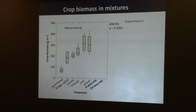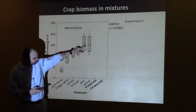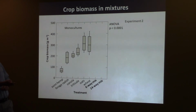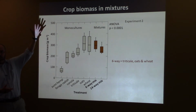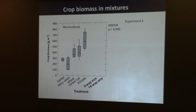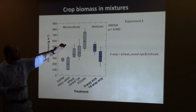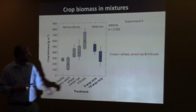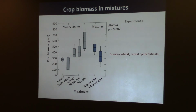right? Same story for experiment 2. Sun hemp was our lowest producing species in monoculture. Wheat, oats, and triticale had the highest production. And again, decent production in our 2 mixtures, but nothing higher or better than our best producing species in monoculture. And for experiment 3, while the 5-way mixture produced as well as some of our most productive monocultures, the 14-way actually didn't produce any better than some of our lowest producers. So we're really not seeing any added benefits of these mixtures, at least in terms of biomass production.